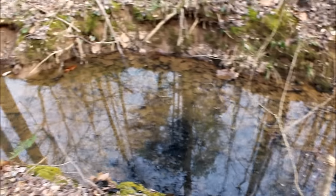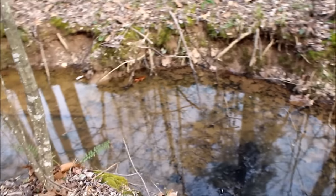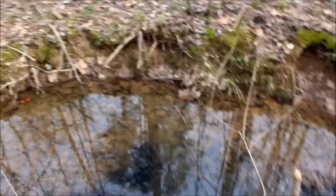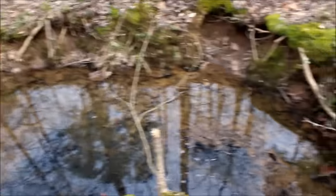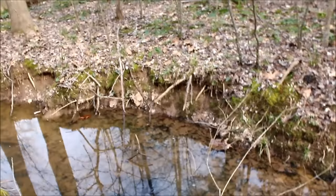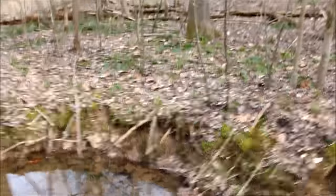Okay guys, here's my first location. It's a stagnant creek that eventually drops into New Hope Creek, which is in North Carolina, Durham area. But I haven't found anything here at all. It seems pretty empty. So yeah, we're just gonna keep on moving.